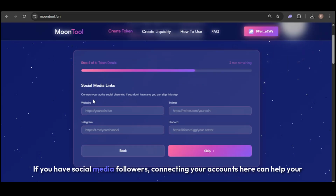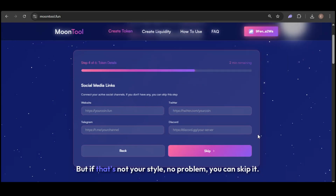If you have social media followers, connecting your accounts here can help your token stand out a little more. But if that's not your style, no problem, you can skip it. Raydium will keep things running perfectly either way. Just select Skip and proceed.